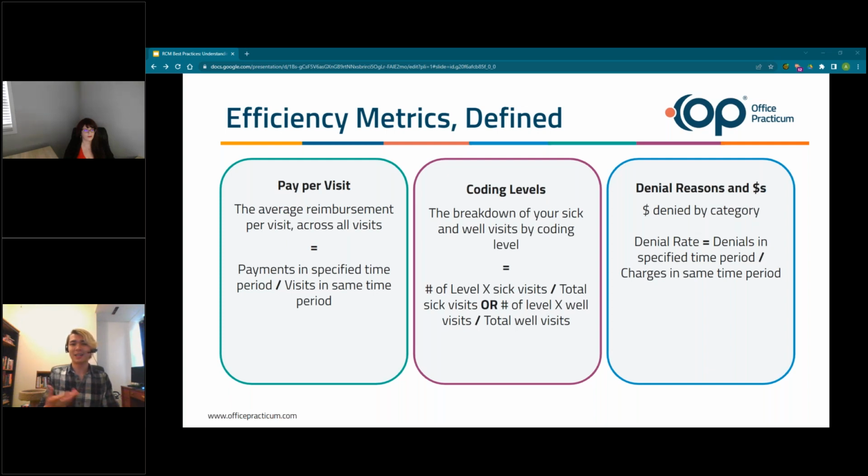And then finally, denial reasons and dollars. You're going to be looking here at your dollars denied by the category or reason for those denials. And with that information, you can even calculate, say, a denial rate by taking the denials for that specific time period divided by the charges for that time period. And you can split that up by category too. So say you had $3,000 in timely filing denials and billed $100,000 of claims, your timely filing denial rate would be 3%.